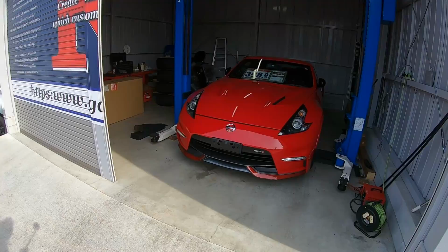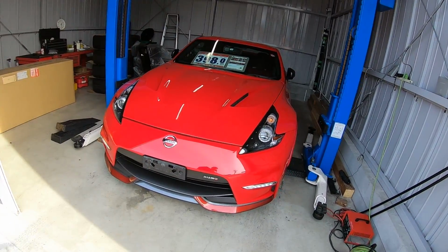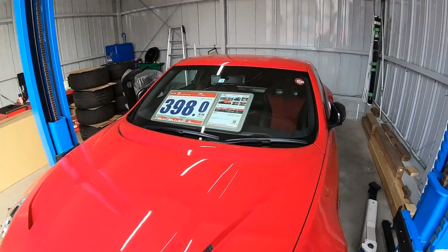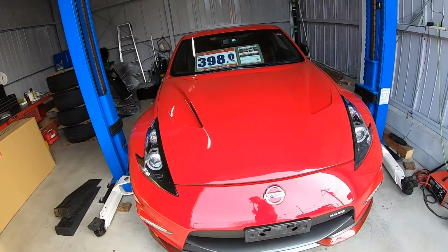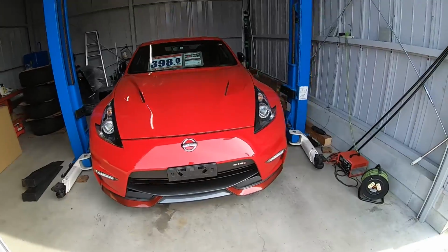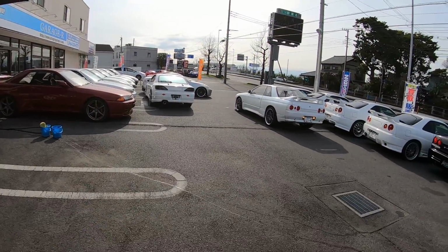I wanted to take a quick look at this. This thing is about $39,000 USD, and it's a genuine Nismo 370Z. Nismo edition. The thing's only done 57,000 kilometers. It is clean as hell, unmolested, and yeah, pretty expensive. It's crazy that this 370Z, because it's a Nismo edition, I guess as well, is more expensive than those two GTRs. It's kind of crazy.